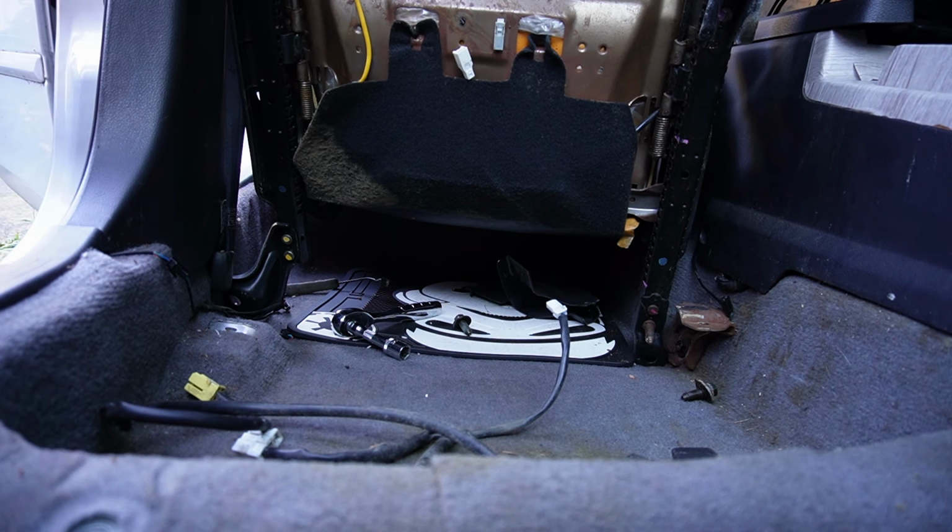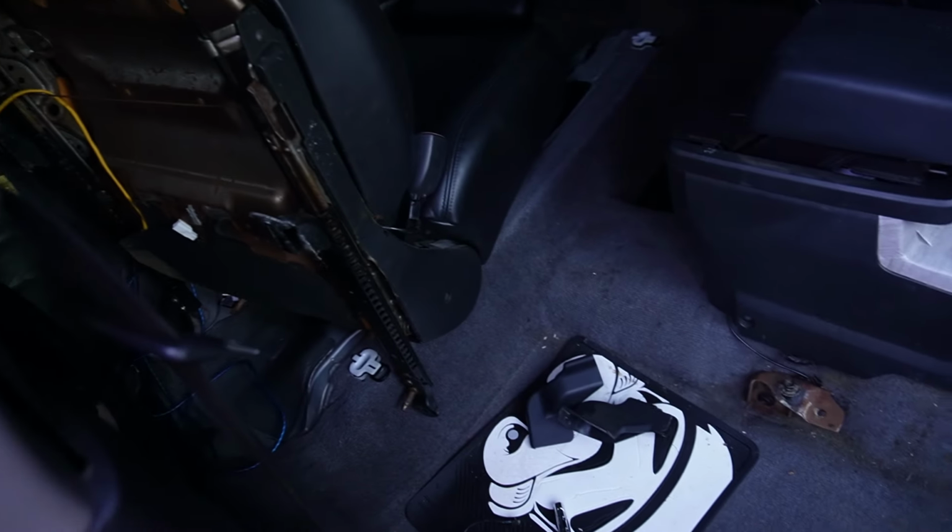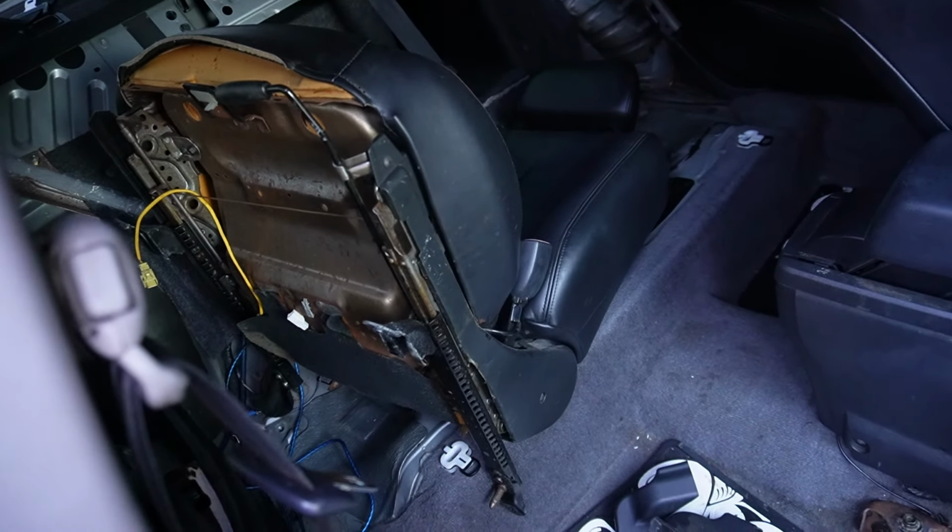Nice. Seat is free! Alright, I moved the seat into the back, and then you can see what it looks like underneath. Again, obviously pretty gross. I am following with what I said. I'm putting all the bolts back in their holes, and we're just gonna keep the train rolling.